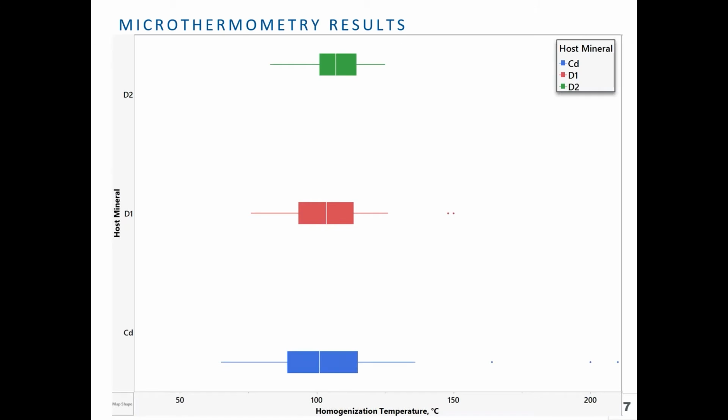When I look at the homogenization temperatures of inclusions for individual dolomites, I can see that my cement dolomites have a wider range of entrapment for the fluid inclusions, but in general, the majority of them are also trapped at 100 degrees C. As I move to my D1, which represents the early stage dolomitization, I see that the window of entrapment for my homogenization temperatures is smaller. And then D2 represents the smallest range, so the least variability within my homogenization temperatures.